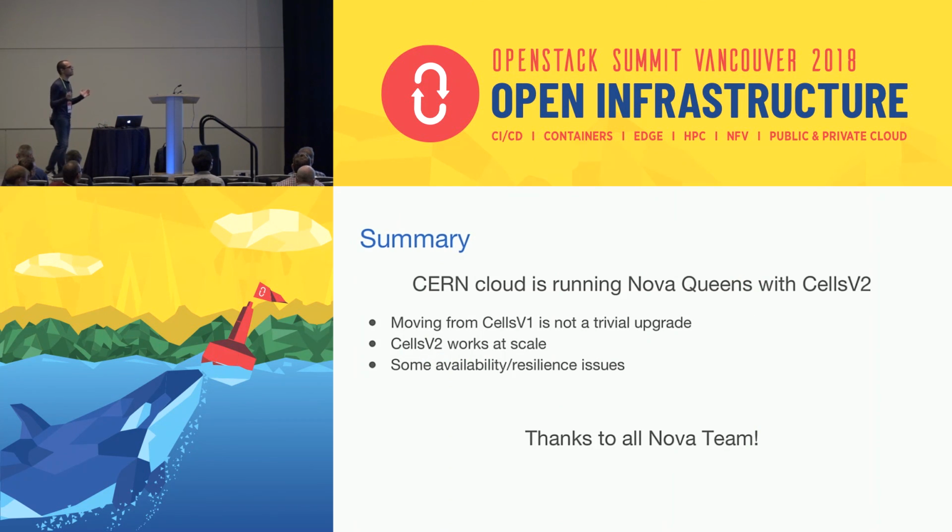So I want to finish this. CERN Cloud is running Nova Queens with CellsV2 with multiple cells. Moving from CellsV1 to CellsV2 is not a trivial upgrade at all. This also depends on your clouds, all the patches that you have, how you are running CellsV1. But the main lesson is that CellsV2 actually works at scale. It's working for us. And of course, there are still some availability and resilience issues that we need to figure out.